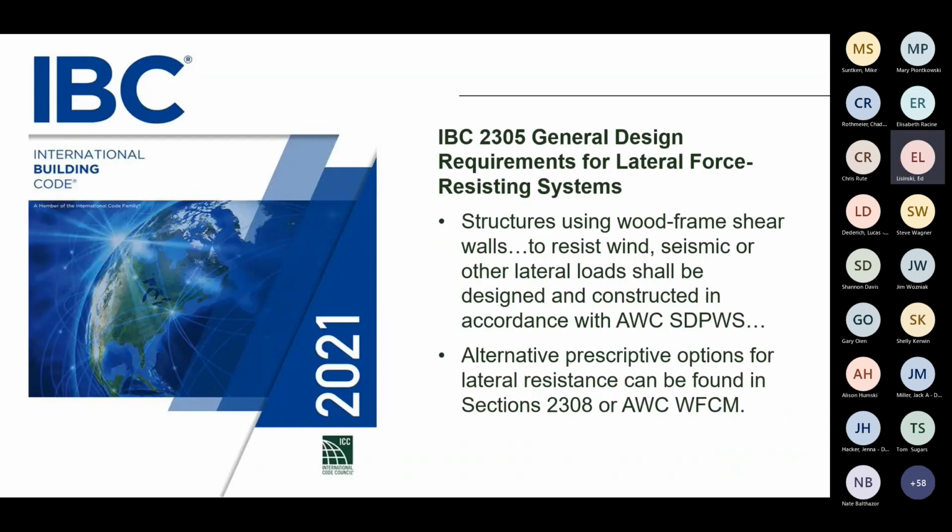So in the IBC 2021, general design requirements for lateral force resisting systems, that's where we are, right? Structures using wood frame shear walls to resist wind, seismic, or other lateral loads shall be designed in accordance with the SPDWIZ guide. Alternative prescriptive options can also be found in section 2308. So the IBC itself basically tells you to go use the SPDWIZ, the guide that we have.